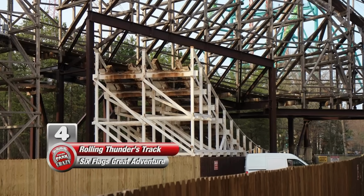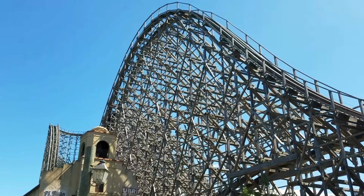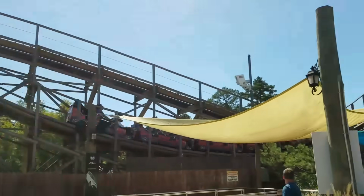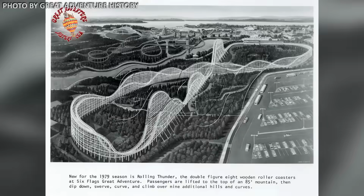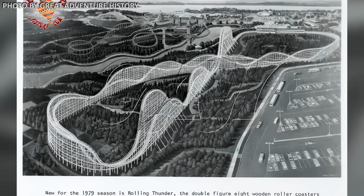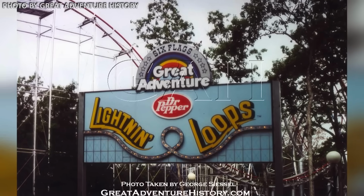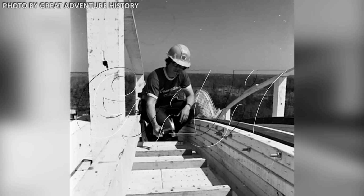Number 4. The bottom of Rolling Thunder's drop at New Jersey's Six Flags Great Adventure. Long before El Toro was widely declared to be the greatest wooden coaster of all time, the same park it's home to once opened another Woody. First opened in 1979, this attraction was built to celebrate the park's 5th anniversary. After the success of the now removed Lightning Loops coaster, the park wanted to go even bigger with their next major investment.